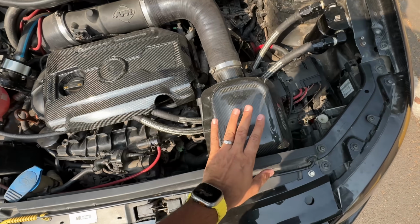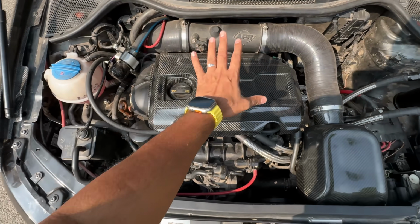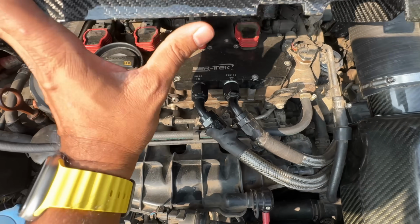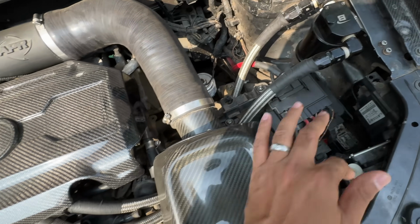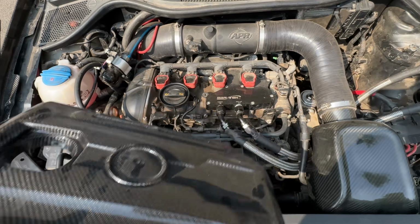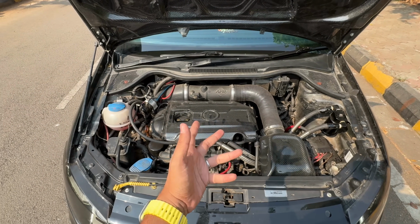It gets a carbon air intake, performance air filter, obviously cold air intake, and engine cover, which is again carbon fiber. Let's remove this. If you notice one thing, when the car is cornering now, it puts the fuel out from here, reroutes it from here and puts it back inside right there. So yeah, that's an interesting thing which happens here. And there are so many aftermarket parts in this car now that I cannot even remember the list.